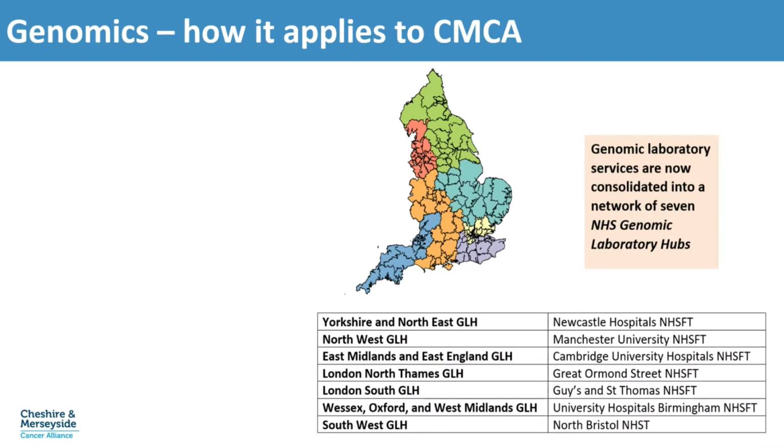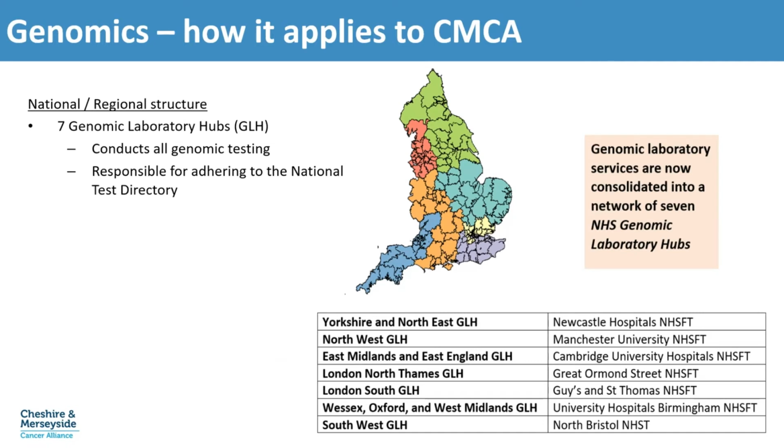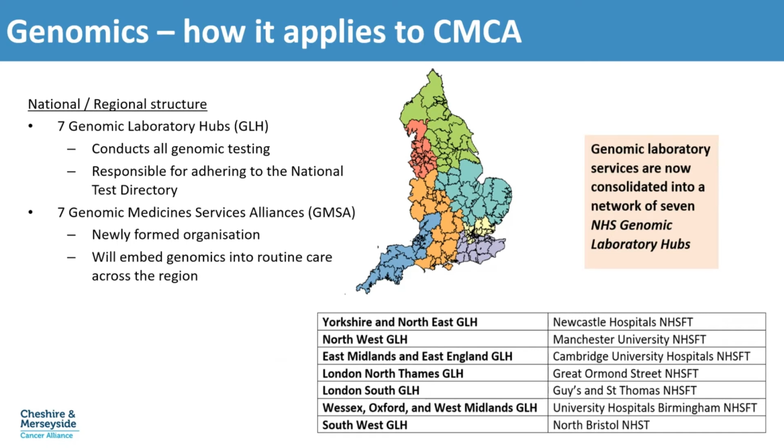Across the country, there are now 7 genomic laboratory hubs, and you can see the footprints there. For the Northwest, that's Cheshire, Merseyside, Lancashire, South Cumbria and Greater Manchester. Our genomic laboratory hub is hosted at Manchester Royal, and all of our genomic testing goes there. It's there that they're responsible for adhering to the National Test Directory and ensuring that all the testing is done in line with that guidance.